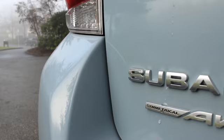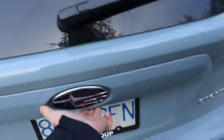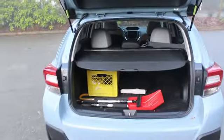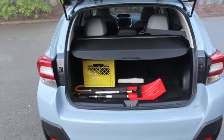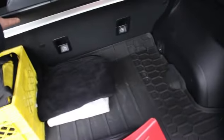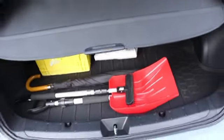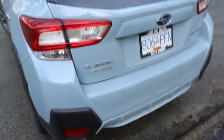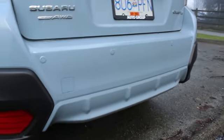This is the all-wheel drive version of the Crosstrek, and let's open the trunk over here. The key was actually in my pocket, so I just lift that up, and you've got your normal standard winter Canadian stuff that you gotta have for when it snows over here. And in terms of room in the back, this isn't exactly a huge SUV, it's more like a crossover. So basically, you're not gonna get as much room as you would in a bigger SUV. You've also got the four parking sensors on the rear bumper as well, and a bit of a diffuser there.